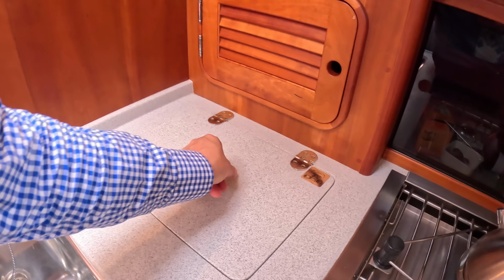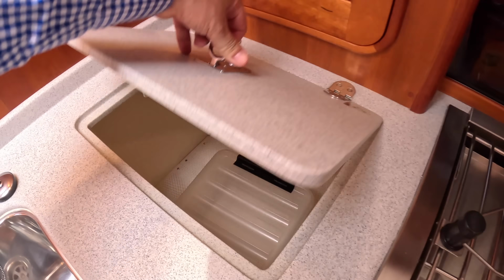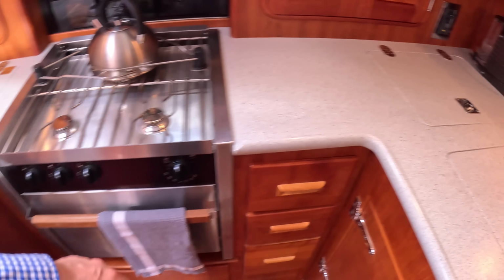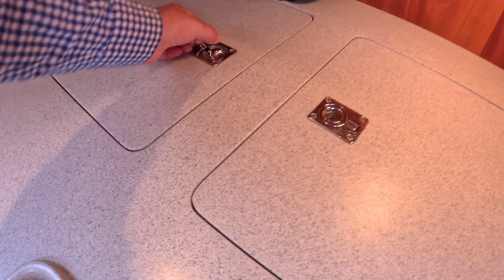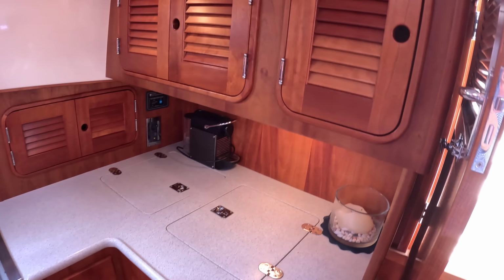That one there is storage. Decent sized cooker, gas hob. And then this is, I think, one of these is a freezer and one of these is a fridge, if I remember rightly. Here we go. And that one there is actually front opening as well, so you can open it from there or from the top. Drawers down here, storage about the place in places like this.